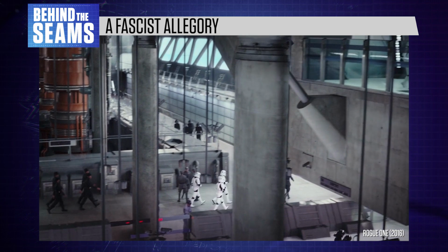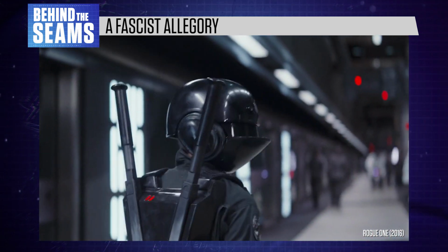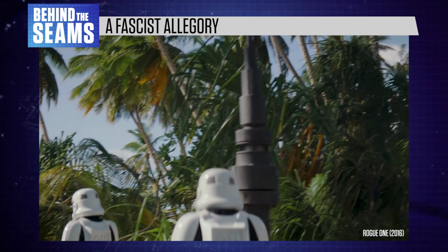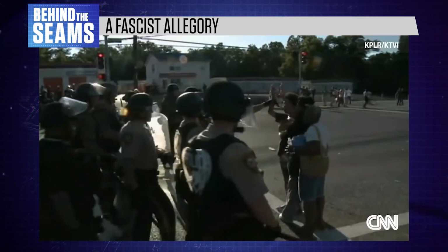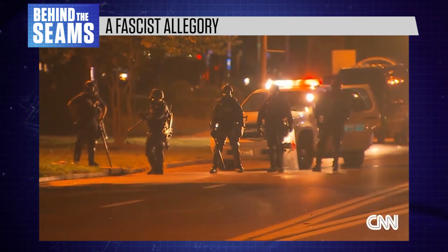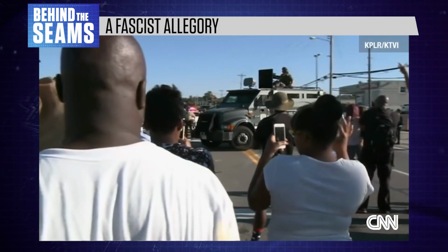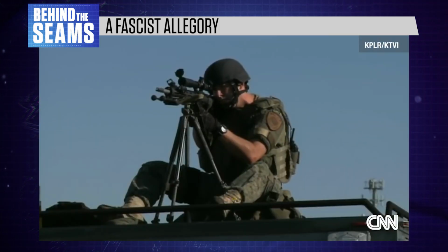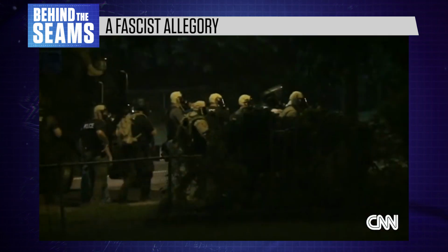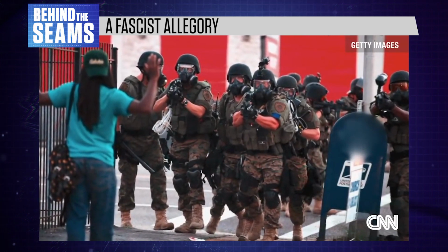In the decades since the first Star Wars movie came out, American police have shifted closer and closer toward the imagery of the Empire. We are now used to seeing police officers wearing heavy tactical gear. SWAT teams are also massively overused. Modern police forces have access to military-grade weapons, vehicles, and body armour, along with masks that conceal their identities and facial expressions from the public.